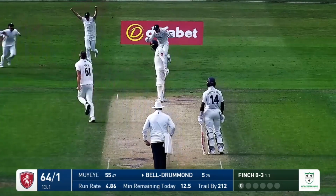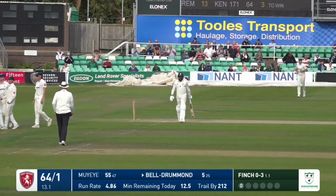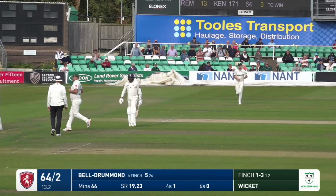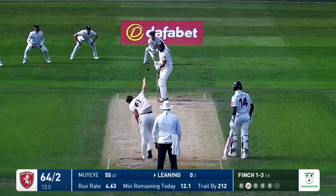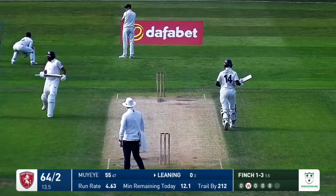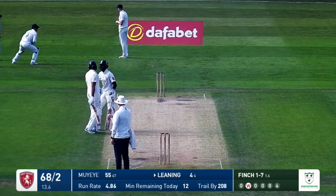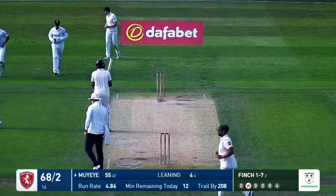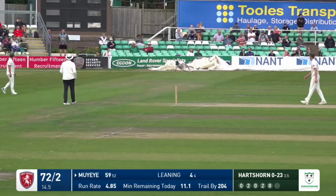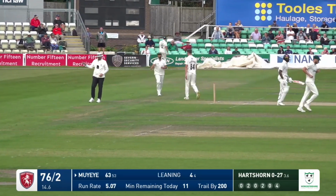Oh, there we go. He's looked past his stumps there and didn't play at that, and Finch has clipped the off stump. Finch bowling to Leaning. Oh, is that an edge? It's gone through past first slip. Roderick has thrown himself at it off the bat. I believe so. Short and wide, and there's a man back, but he's got absolutely no chance. 4 more.